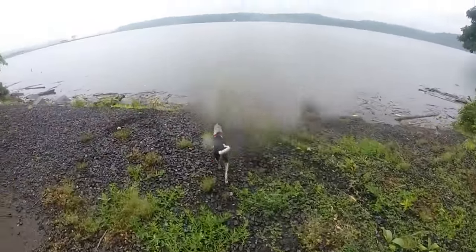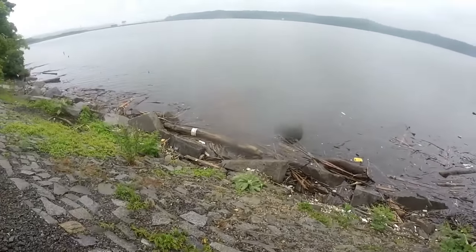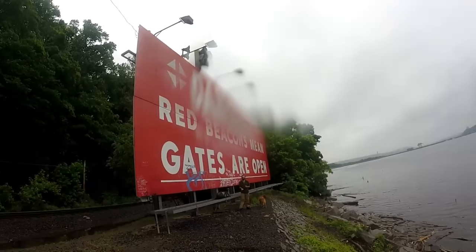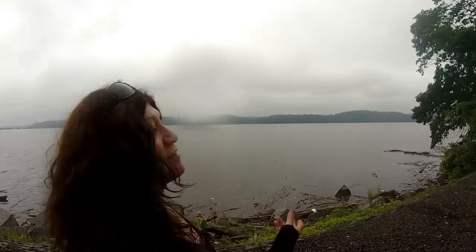Well, that's pretty big. Well, the shore is kind of nasty and littered. A lot of wood and stuff. Danger. Red beacons mean gates are open. Alright, not as interesting as I thought it would be, but it's still something to look at, so we're going to go ahead and head back. See you at the RV.